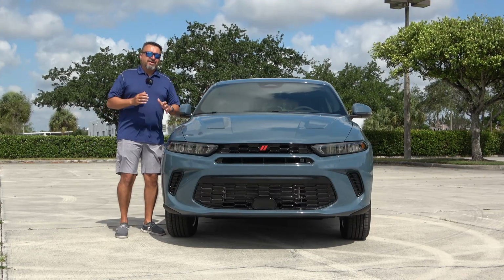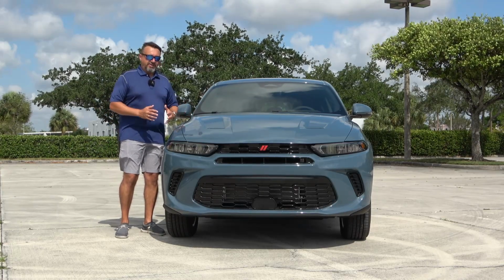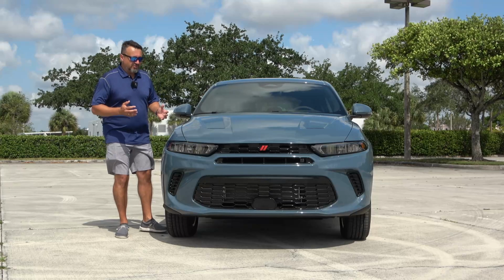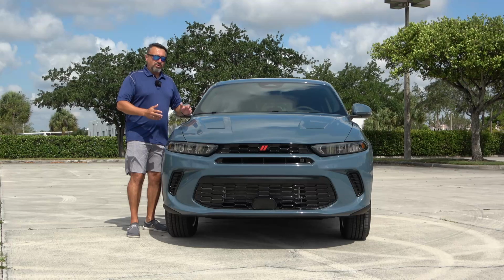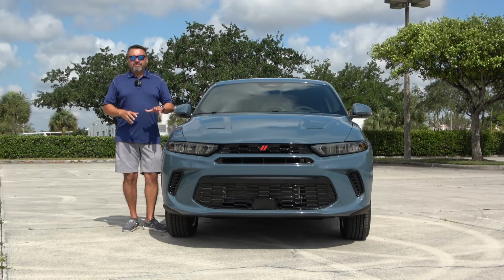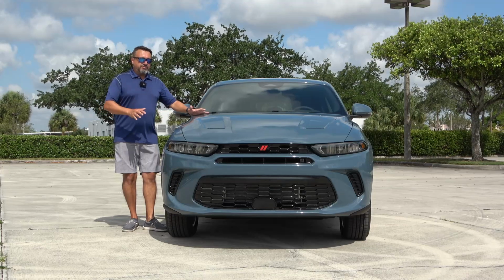Now, the first time that I saw the Dodge Hornet was at the Miami Auto Show last year when they made a big introduction of this vehicle. They actually had the RT, which is the plug-in hybrid version, a more powerful one that's not available as of yet, but it's coming later this year. Now, what I have for you today is the base trim.